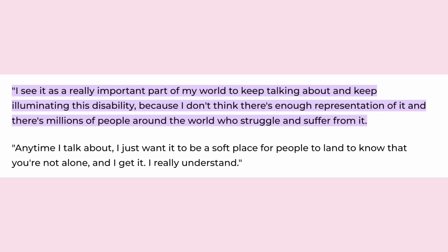Emily says, "I see it as a really important part of my world to keep talking about and keep illuminating this disability because I don't think there's enough representation of it. And there's millions of people around the world who struggle and suffer from it."